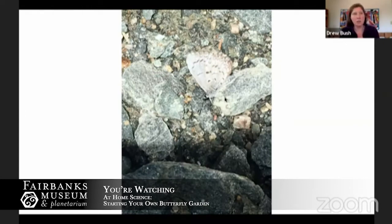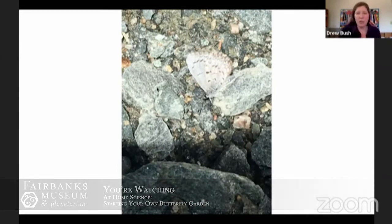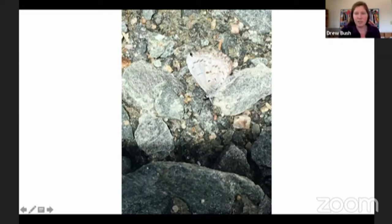The morning cloaks should be out. I haven't seen one yet, but I'm keeping my eyes peeled. But again, this one, when it opens its wings, it actually has a beautiful blue coloration on the inside. And that's something to look for. You'll see a bright, brilliant blue. They're also about the size of your thumbnail. They are very small butterflies.